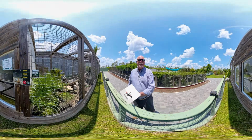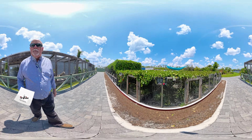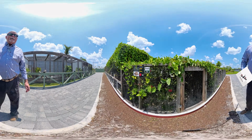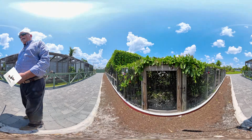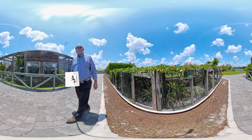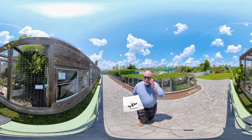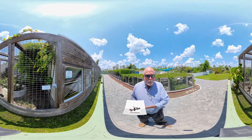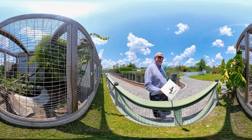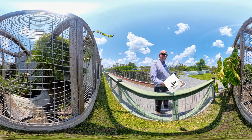Isn't that cool? All right. So then we got some turtles. Turtles are always hard to find during the day. That's the old Dexter. Two-striped Asian water monitor. There he is. He's easy to find. He's a pretty big boy.